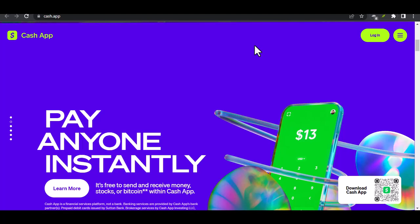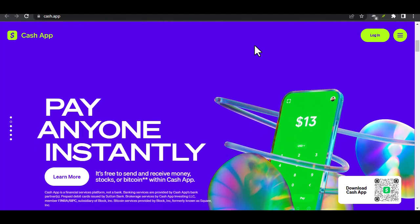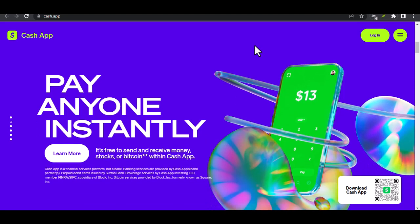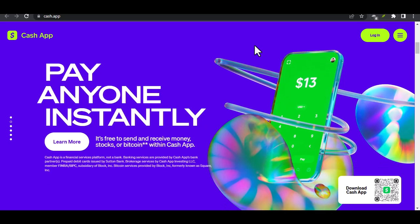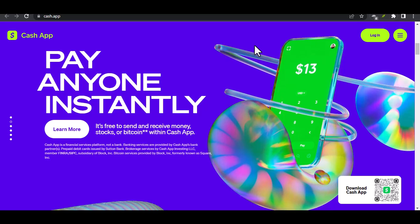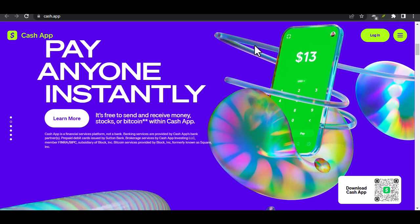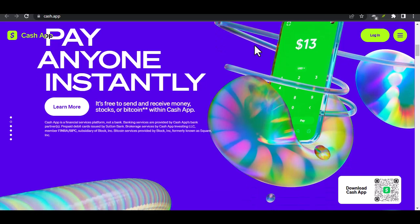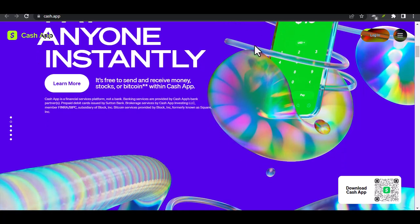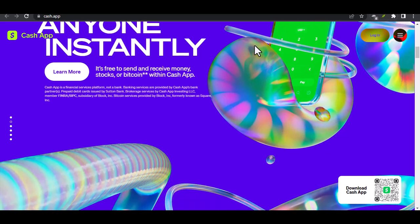Let's face it, traditional banking can feel clunky sometimes. Statements arrive weeks later, transferring money feels like an obstacle course, and those minimum balance fees? Ugh. Cash App promises a quicker, smoother way to manage your money. But can it truly replace a bank account, or is it more like a cool sidekick to your existing financial setup?